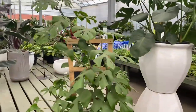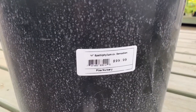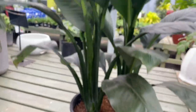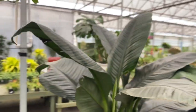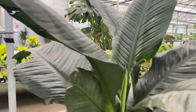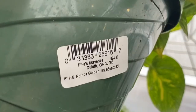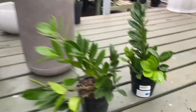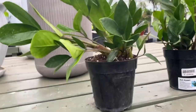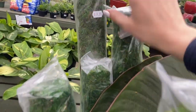Huge monsteras and bird of paradise. That is $99.99. Woo, $100, but it's huge. Honestly, it's probably like 5 feet tall. Some pothos. I probably have about 20 of these plants and this is $24.99. This guy is definitely falling over. $16.99. Cutie. I think I need to get a moss pole.